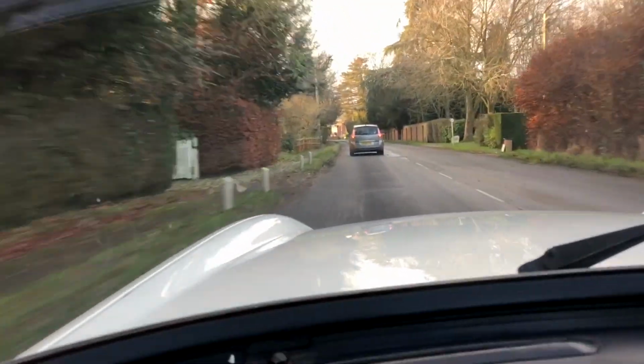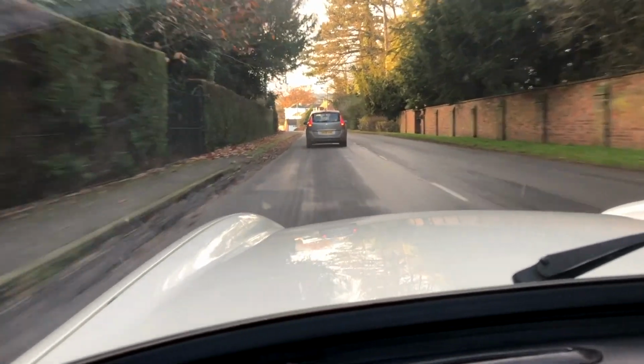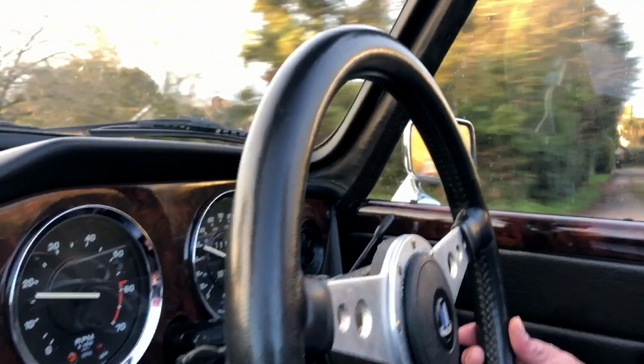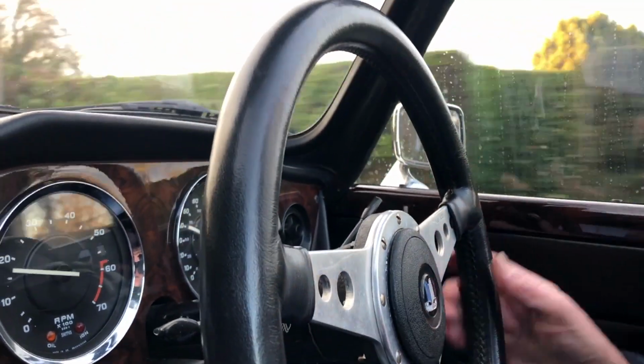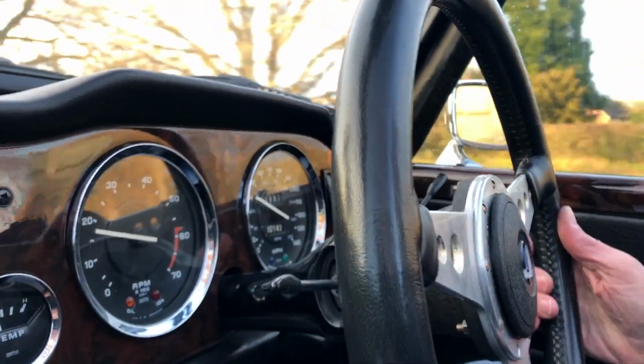How about the steering itself? Does the steering feel sharp? Yep, it does. Not that long ago, it was the last time I had the steering track rod ends done. So all in all, I'm not aware of any mechanically related issues. And the steering wheel is nice and straight as well, isn't it? It's very true. There's no pulling to the left or right when you're braking as well. So that feels very good.